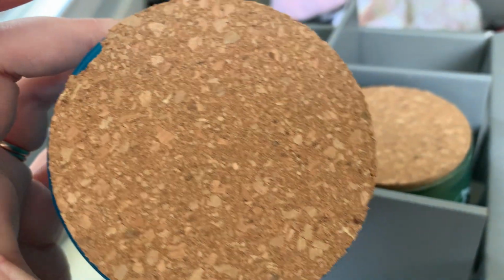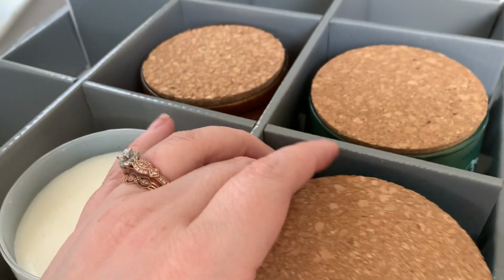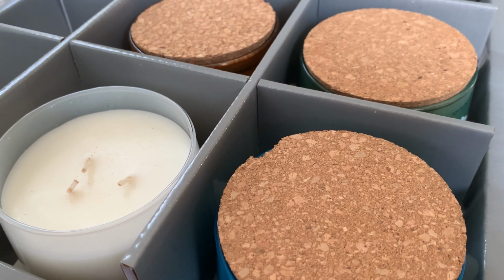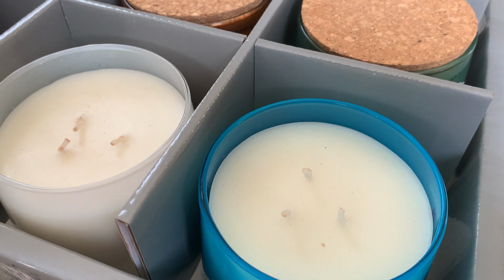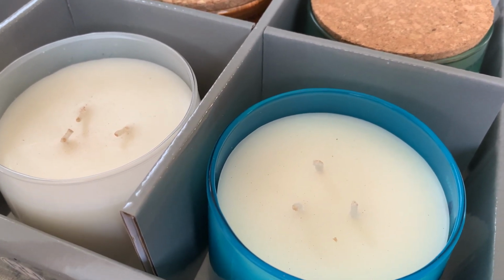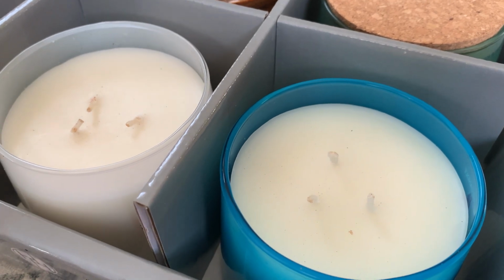So moving on to the next one, and this is what I mean. See, the cork tops are falling apart. That's why I just want to melt these and that kind of stuff. I definitely feel like this was a very lackluster collection, just between the size, the scents, and the actual, for lack of better words, product detail, I guess you would say. Like the overall appearance of these candles, with the cork.